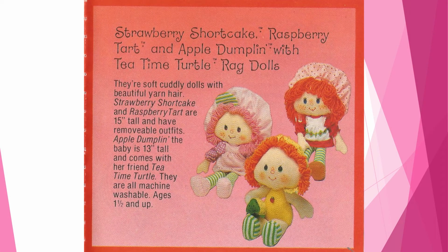Towards the end of the insert catalog, we begin to move out of the 5.5-inch doll line and accessories and move into other toys and dolls offered during the early years of the product. This page shows the Strawberry Shortcake, Raspberry Tart, and Apple Dumpling rag dolls, and the description reads, "They're soft, cuddly dolls with beautiful yarn hair. Strawberry Shortcake and Raspberry Tart are 15 inches tall and have removable outfits. Apple Dumpling is the baby and is 13 inches tall and comes with her friend Tea Time Turtle. They are all machine washable."